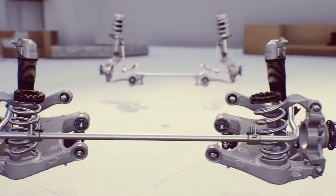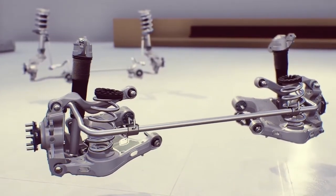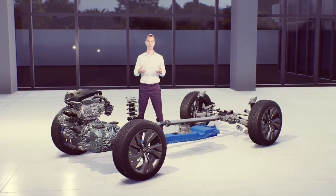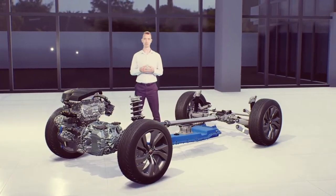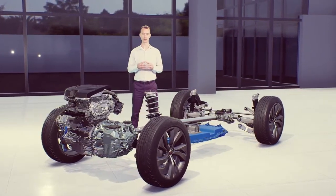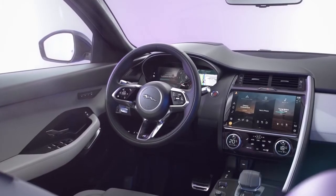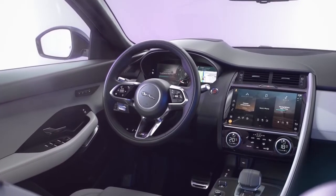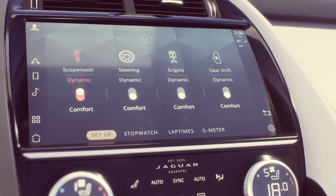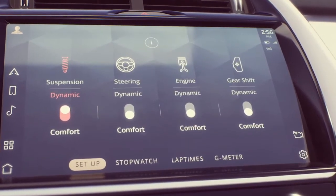Additional driving technologies allow you to adjust the car's character to your own preferences. There's the option of adaptive dynamics, our smart damping technology that monitors inputs up to 500 times a second for consistent control and composure. And through the PHEV Pro system, you can access the optional configurable dynamics, which allows tailored settings for throttle mapping, gear shift points, steering effort, and suspension.